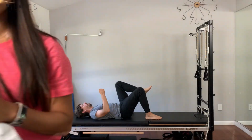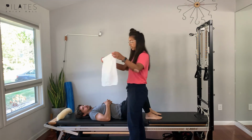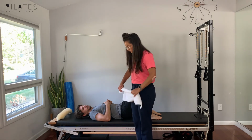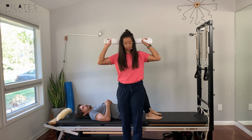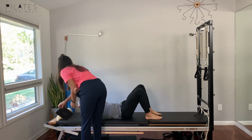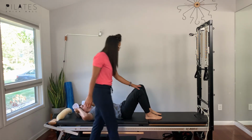Okay, now we're going to go into some assisted flexion. So you can use anything. I'm showing you guys with a towel. Everybody has a towel, so it's something easy to use. It also helps traction the neck a little bit. So you're going to take this and place it right back here, right where your head and neck meet each other. And then you can take this out. Okay, so he's going to keep the feet here.